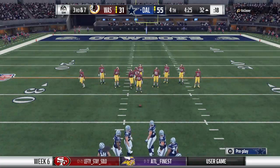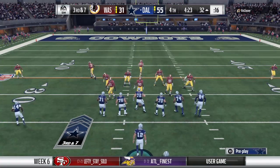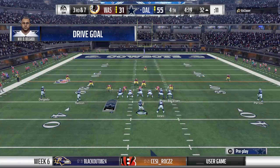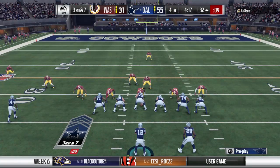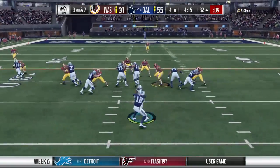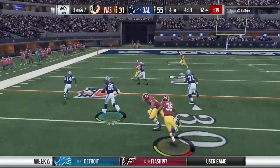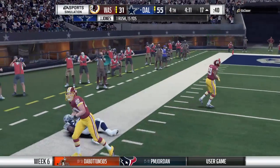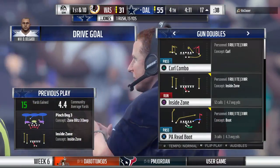The Cowboys on third down. They've converted 4 times out of 6. Not bad. This is 3rd and 7. They'll run it now out of the gun. And he's got some space here. And a nice carry there of 15 yards.